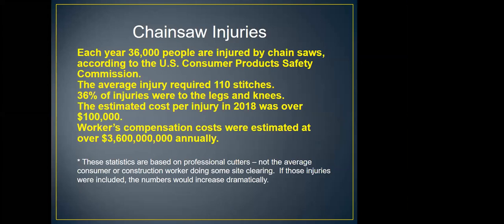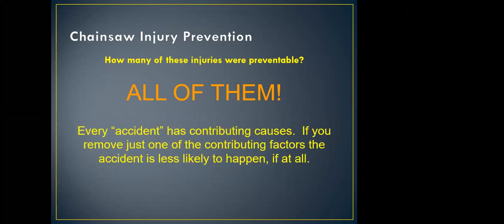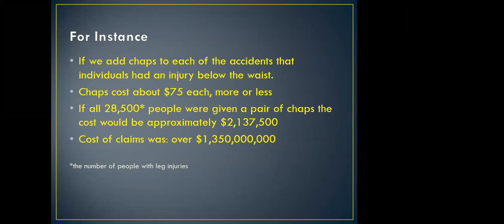And we're going to talk about the way most of these accidents could have been avoided. So how many of these injuries were preventable? Absolutely all of them. That saw, that piece of equipment, that tool is not going to do anything you don't tell it to do. Unfortunately, we get complacent, we develop bad habits, we get tired, and things happen. But every accident has a contributing cause. It's not always a primary factor, but it could be a distraction. It could be the wind blowing. It could be lots of different things that contribute to these accidents. But every one of them is preventable if you're using the tools safely.